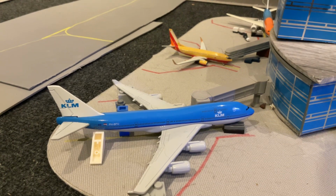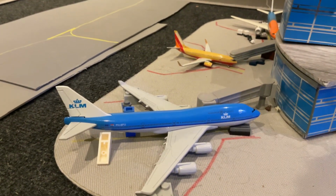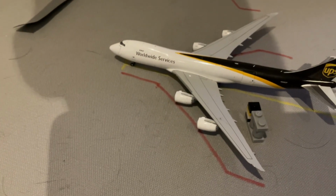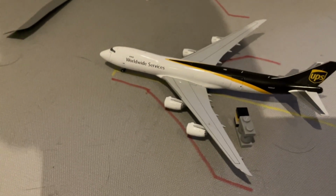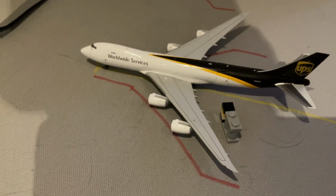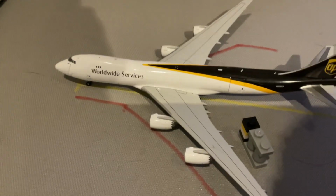So we're probably going to head to the cargo stands now. So we're starting the cargo stands off with this UPS 747-8 freighter, which is getting the cargo loaders to arrive soon, and it will be heading out to Anchorage Ted Stevens International Airport.